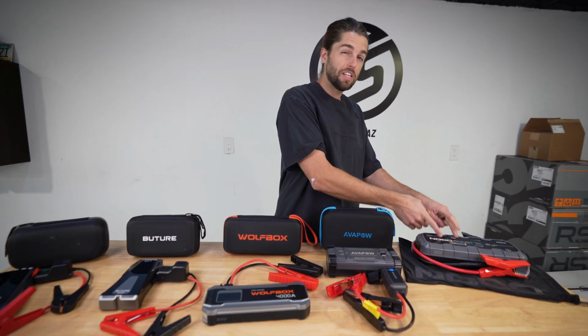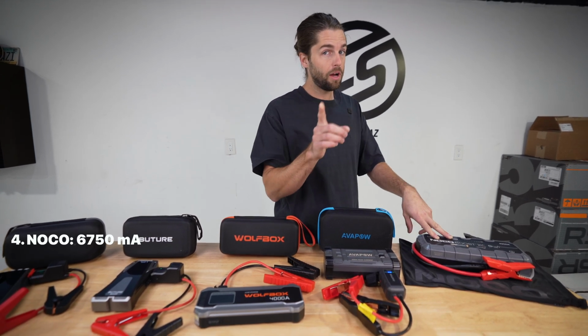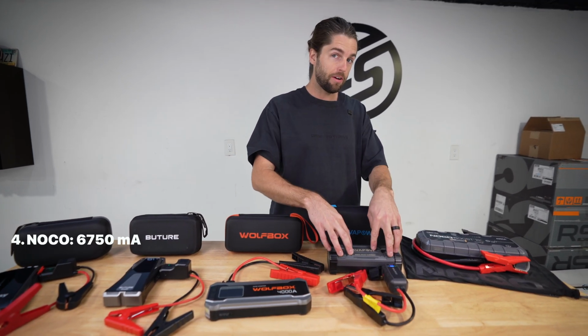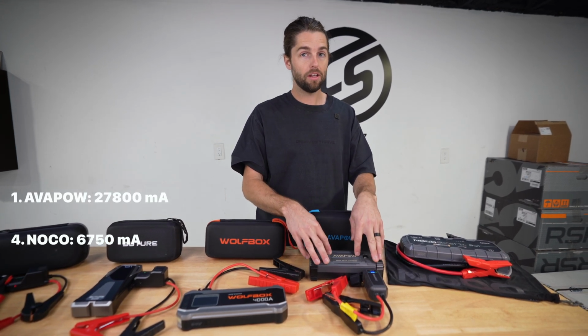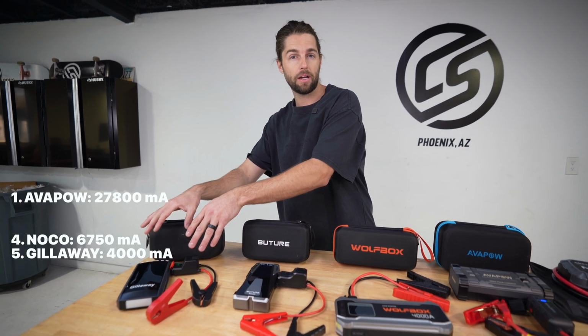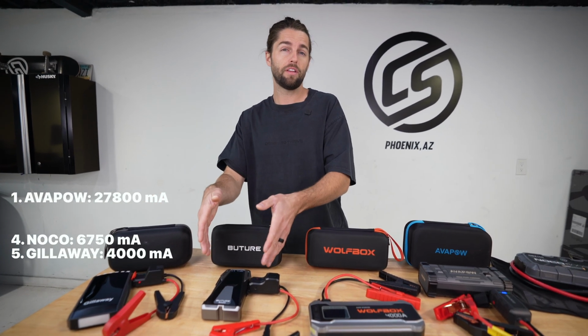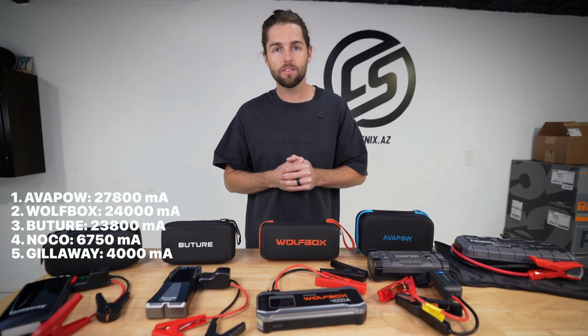The NOCO has a 6,750 milliamp battery, while on the opposite side of the spectrum, the AvaPow has a 27,800 milliamp battery. Way bigger capacity. The Gillaway on the cheap side has a 4,000 milliamp battery. The Buter device has a 23,800 milliamp battery. The Wolfbox device has a 24,000 milliamp battery.